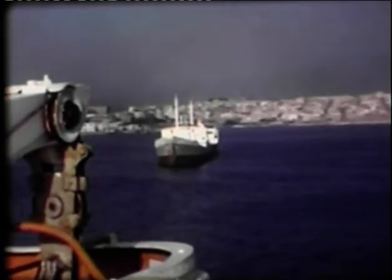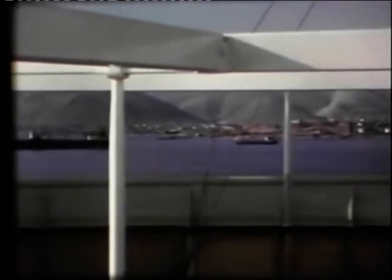We see some more general cargo ships. A Victory ship, still in its wartime paint. And then several more tankers, most of which are in Suez Bay. And we go back to cargo ships.